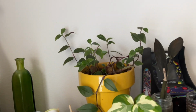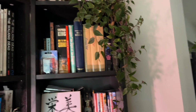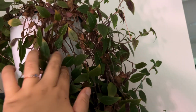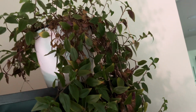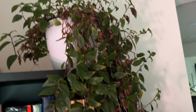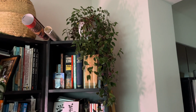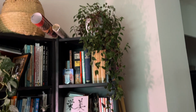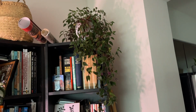But yeah, this is the mama plant, Tradescantia, that I was talking about. There's been a bunch of death in terms of leaves, like underneath here, and you can really see it. It's not as full as it used to be, and I am not loving it because of that. It used to be so full you couldn't even see the white pot that it's in. But yeah, it's winter, and so it's not looking great.